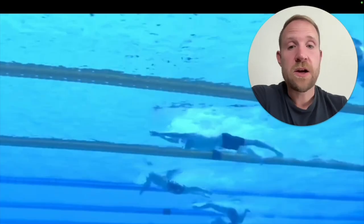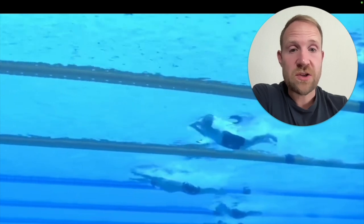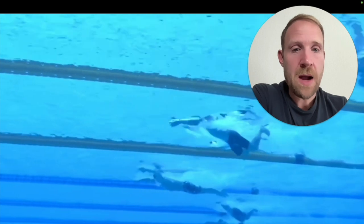So if we take a look at another swimmer, this swimmer is going to lift his head a little bit earlier, but he's not going to breathe really until he gets into the meat of the pull, just like we saw with those other swimmers. And so again, if you watch the hips too, the hips stay up and in line. They may even come up a little bit.